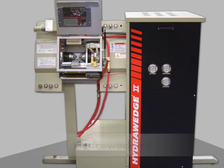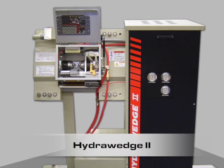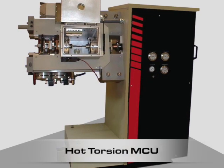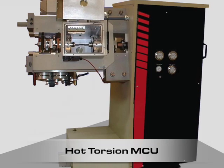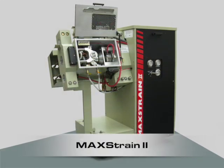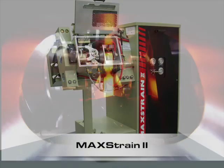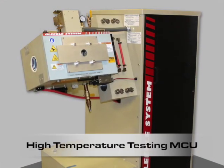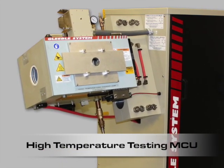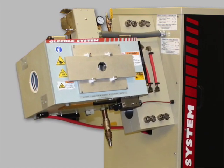Mobile conversion units include the Hydra Wedge 2, the ultimate tool for optimizing hot rolling and forging processes. The Hot Torsion Mobile Conversion Unit adds world-class hot torsion testing with quenching, compression, and tensile capabilities. The Max Strain 2 system is a unique research tool capable of multi-axial compression with precise temperature control for making ultra-fine grain and nanomaterials. The High Temperature Testing Mobile Conversion Unit is used for applications that require temperatures greater than 1800 degrees centigrade for extended periods of time.